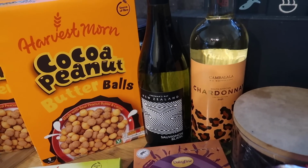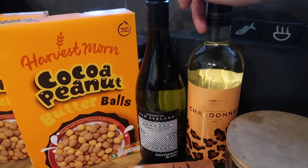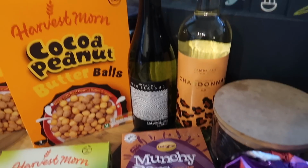I got some wine. My sister is visiting this week, so I've got to go and pick her up from the station in about an hour actually, so I better hurry up with it.